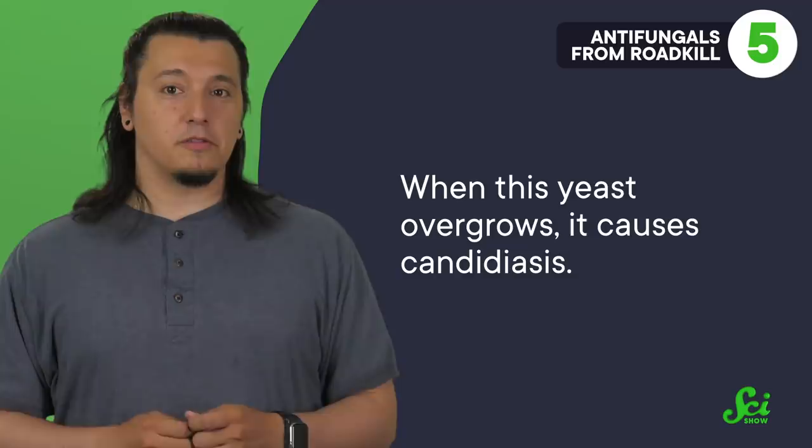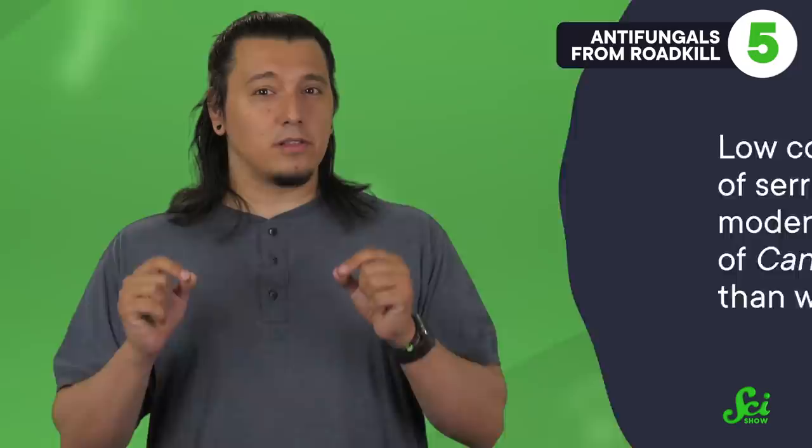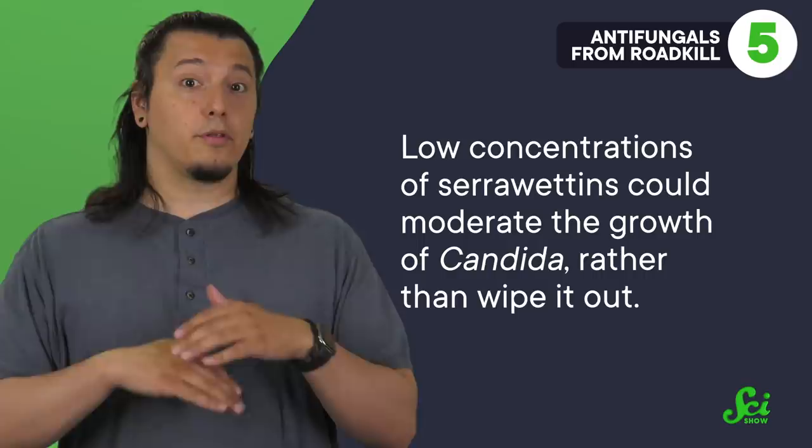But because it's usually a harmless passenger, instead of eliminating Candida completely, it would be most beneficial to control its growth. The team found that low concentrations of serawetins could moderate the growth of Candida rather than wipe it out. So it's possible that serawetin-based therapies could be on their way to a pharmacy near you. And you can thank roadkill, researchers, and the field of animal-inspired medicine for your cure.